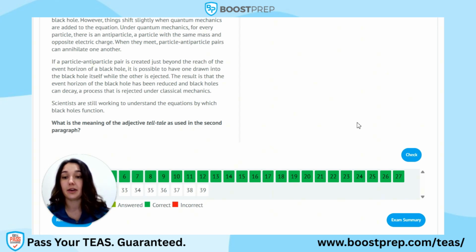The result is that the event horizon of the black hole has been reduced and black holes can decay, a process that is rejected under classical mechanics. Scientists are still working to understand the equations by which black holes function.